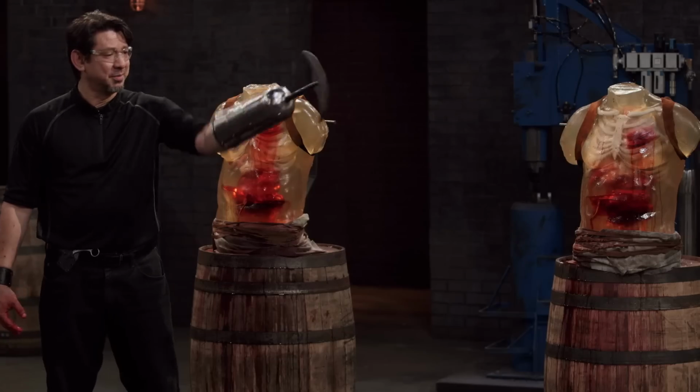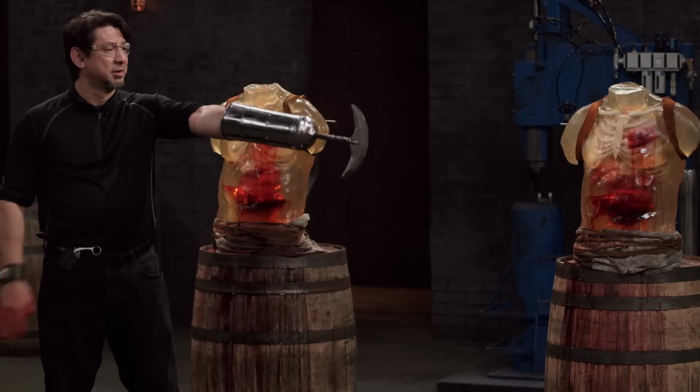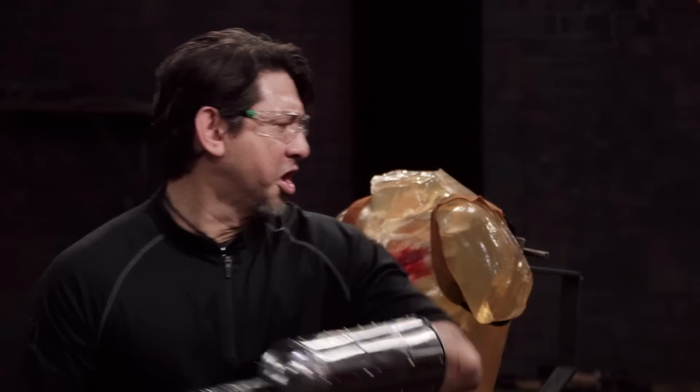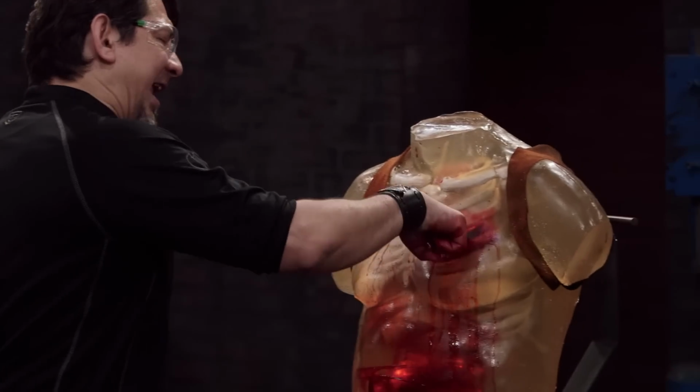Good. Don, let's talk about your weapon. What I like about your weapon is that it's in line with the handle. On the initial cut here, it lacerated right through there. And in this backhand hook, your edge is deep to go in here and right into that cavity. Your weapon will kill. Thank you.